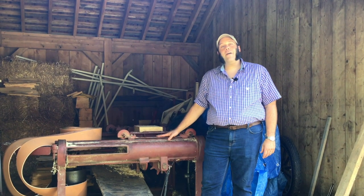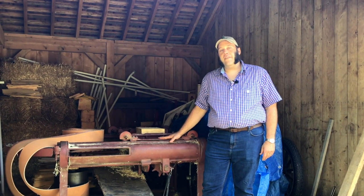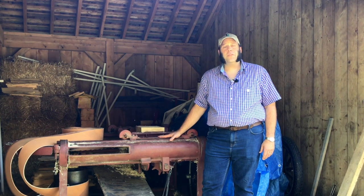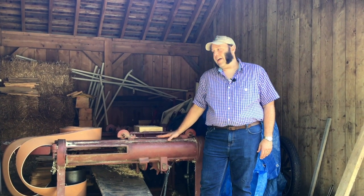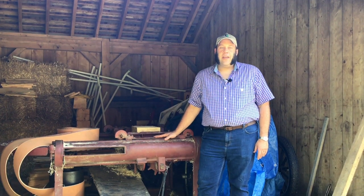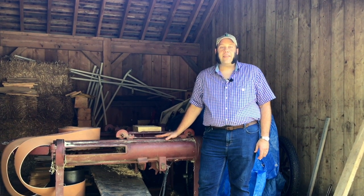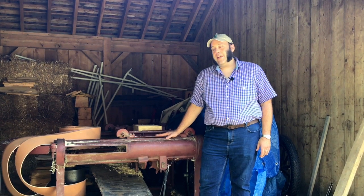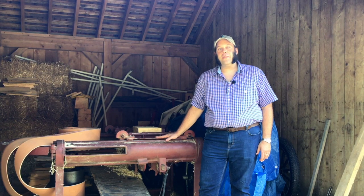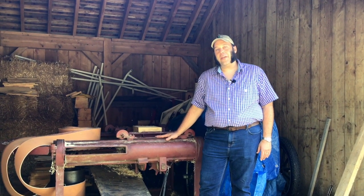Shingle mills were often located next to sawmills to take advantage of unused pieces of timber that were too small to be sawn into boards or dimensional lumber. Shingles were a very common roofing material in Pennsylvania throughout the 18th, 19th, and early 20th century. Shingles could last up to 30 years on a building, depending on what type of wood it was and what part of Pennsylvania it was located in.